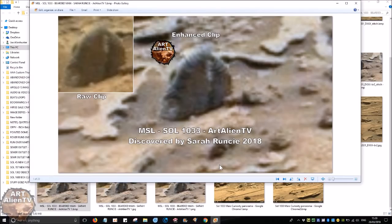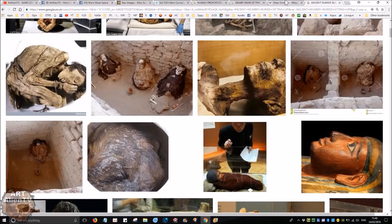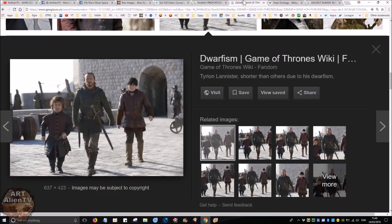So, judging by all the artifacts we found, a lot of them are about 1/3 of the size of what we have on Earth. Things like tools and stuff that I found, and other people, they're really small. So, there we have it. Size isn't everything, and dwarves, like the guy in Game of Thrones here, can be quite considerable characters, and should not be underestimated.